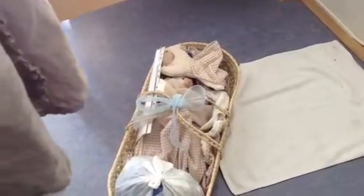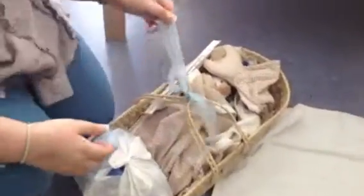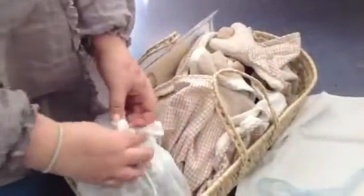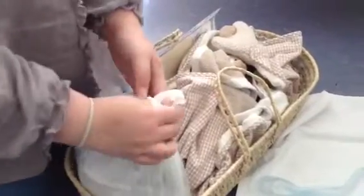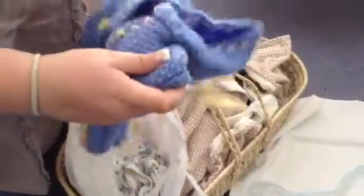Hey guys, so here's my baby girl dressed as a boy. She's my surprise baby. Oh. And a pacifier.